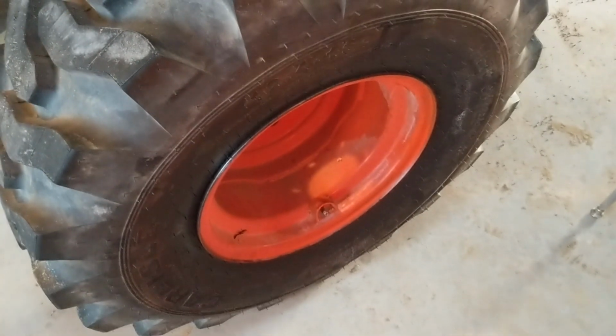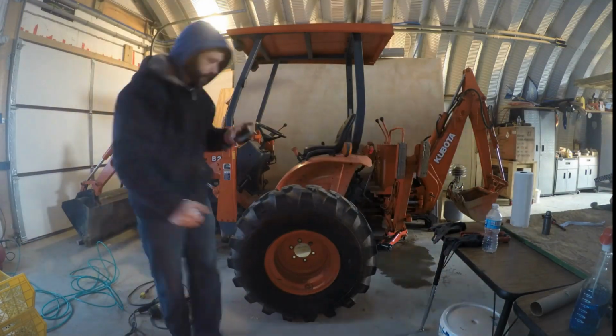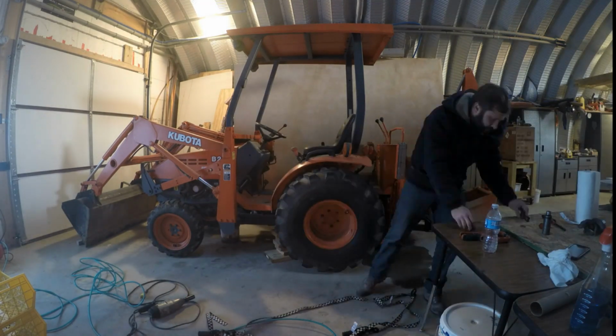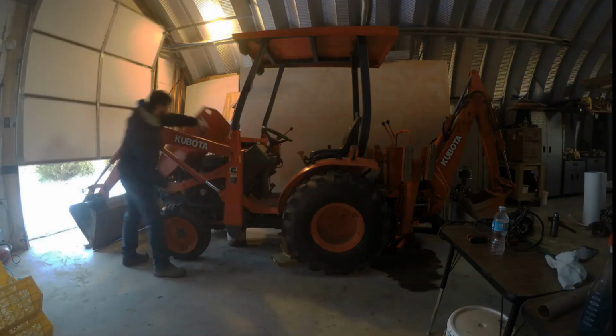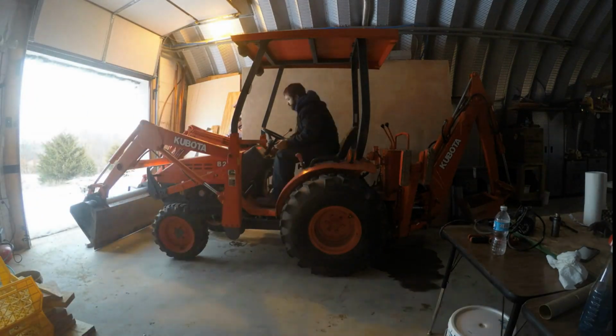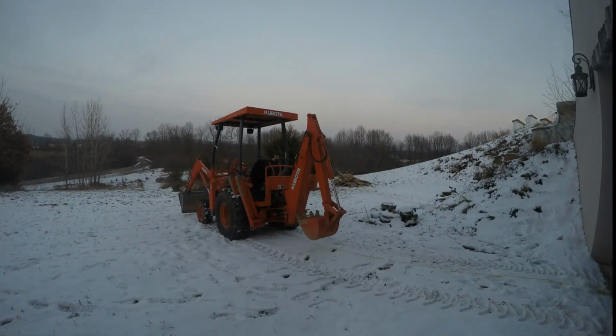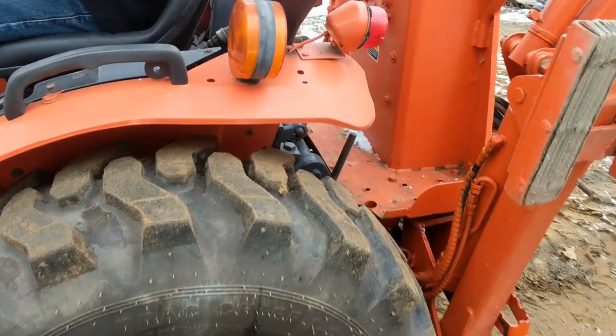So I'd heard about this old ratchet strap trick where you use a ratchet strap to just hold that tire pressure up against the rim. So I tried that and it worked. It worked perfectly. So after the tire was inflated and put back on, I got it outside and the tire is fine now. The wheel turns properly, but the hydraulics were leaking.